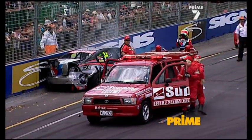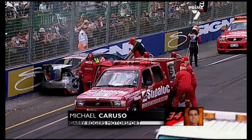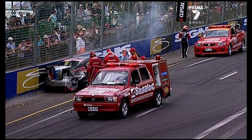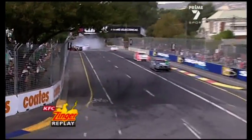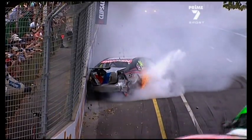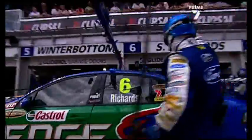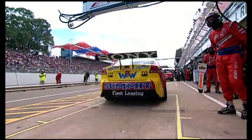Well, we have a major incident here. The good news is that Michael Caruso is out of the car straight away. That's the first thing we need to tell you. The second thing is his car is an absolute wreck. Now here's what's happened, and trouble on the run up to the braking area at turn 4. And that's punched him hard into the wall, and that's fluid leaking from the diff housing there, or the brake system. And Michael begging for them to try and get that Stephen Richards in. Chance to top that car up.